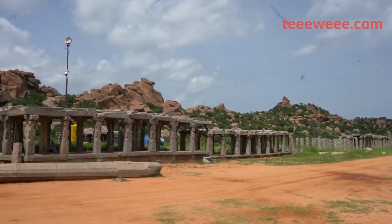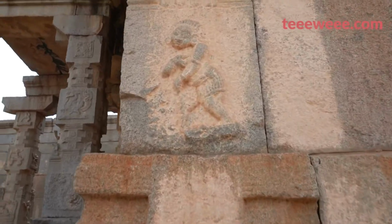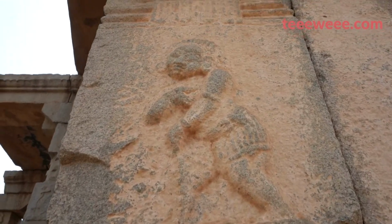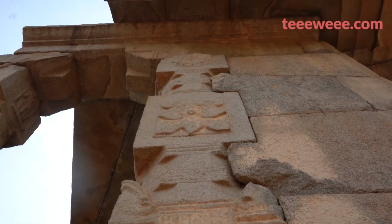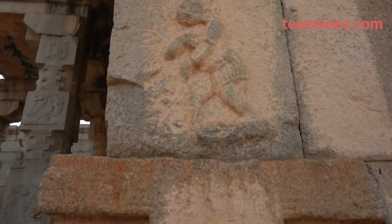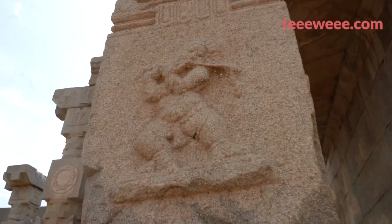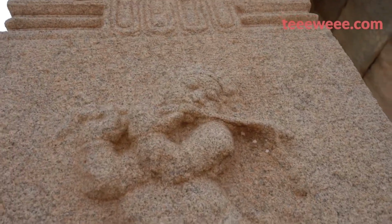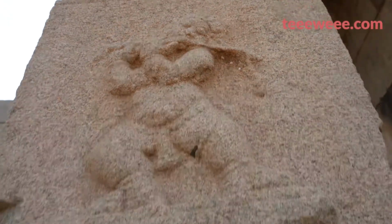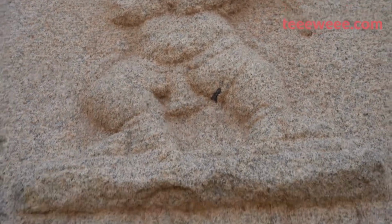The pillars that you see here are a mix of both pillars which were recovered by the Archaeological Survey of India and man-made pillars just to maintain uniformity. The pillars that you see engravings upon are the real pillars which belong to the days of the Vijayanagara Empire, while the ones without any designs are reconstructed just to maintain uniformity and to give visitors a perspective of how these pillars looked back in the day.